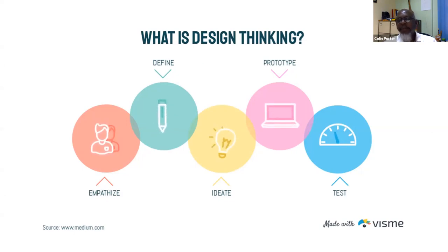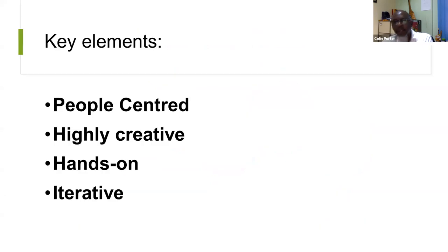And then from prototype, you test it in a real life situation. Are people satisfied? Are people finding real solutions from what I have presented? And this process is very iterative, meaning that you keep going back depending on the answers you get. It's not linear. It is a very interactive, iterative process. And it may, depending on what problem you're trying to solve, the time may vary quite a bit. So the key elements, as I mentioned, we started by saying it is people-centered, highly creative, hands-on, and iterative. And we'll get into these key elements of design thinking.